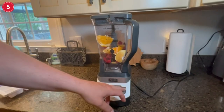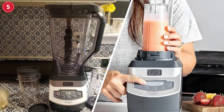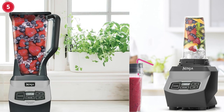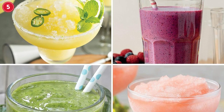Two 16 oz Nutri Ninja cups with to-go lids offer on-the-go convenience. BPA-free and dishwasher-safe parts ensure safety and easy cleaning. In chic gray, it's compact. This strong and elegant blender improves blending and food processing.